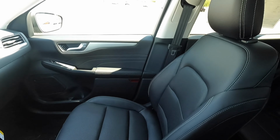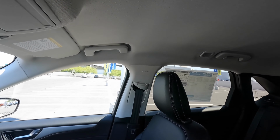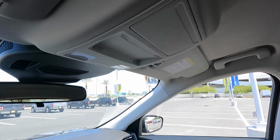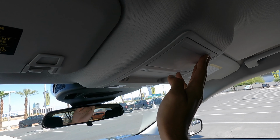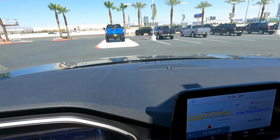So it's kind of interesting how they moved around a few packages and did a few little changes. This one does not have a sunroof, which I'm kind of glad it doesn't, because it gives you a lot more headroom. And then you got LED lighting for the inside. You have the glasses holder, vanity mirrors, which are illuminated. And there's that Bang & Olufsen stereo.